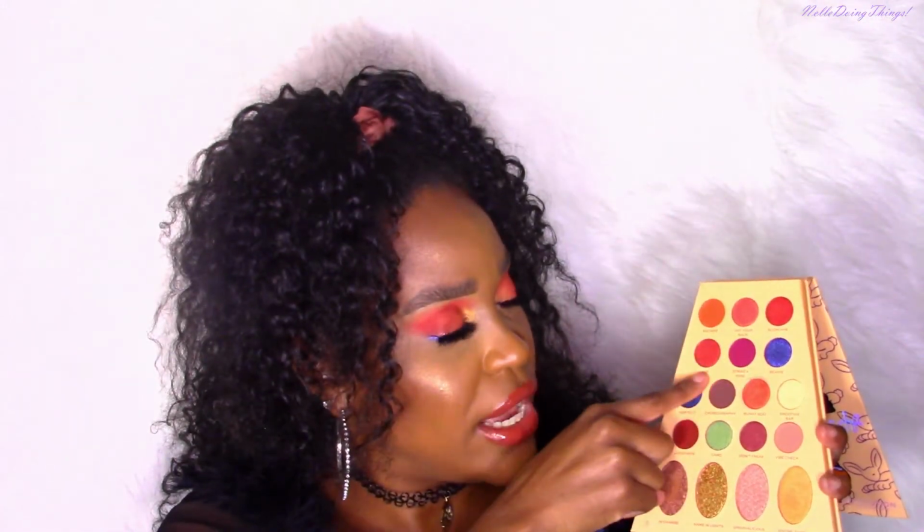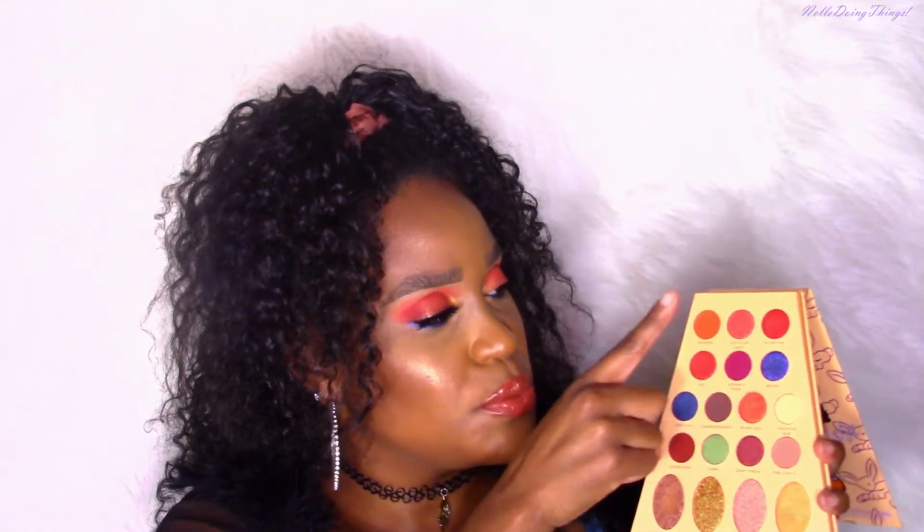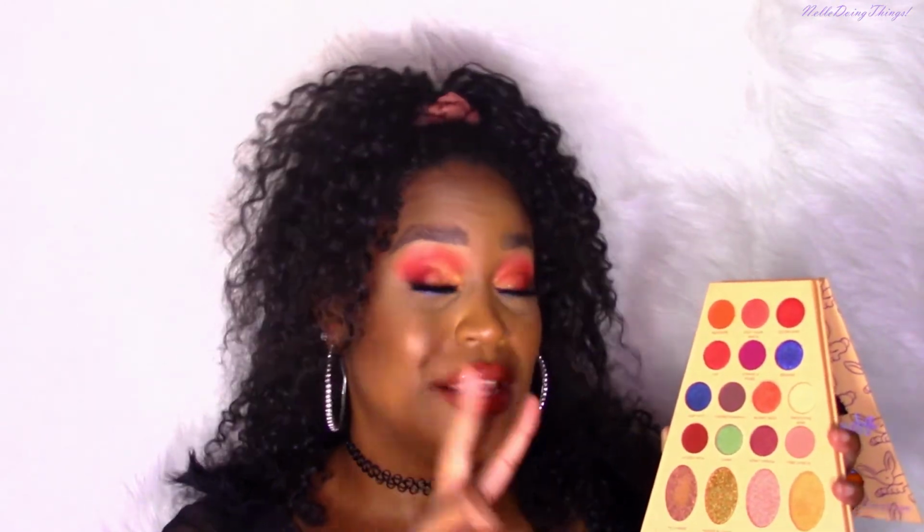Strike a Pose and VIP, I really did not use too much. Scorching, I didn't use. Got Your Back, I didn't use too much. But Mixtape, I did. That orange is popping. That's a really, really pretty orange. So overall, in my opinion, this palette, I think the mattes performed the best out of all of them, even though they all were good. But the only 2 shimmers that really pop for me, in my opinion, are the blue and the indigo.